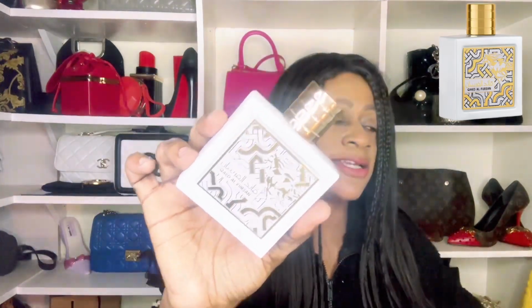So in case you haven't gotten your nose on Zadig and Voltaire, this is her. Or you haven't gotten your nose on Montal's Coco Vanille, but you like fragrances like Tom Ford Soleil Blanc, you like fragrances like Kayali's Utopia Vanilla Cocoa, you are probably gonna like this one.